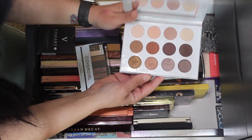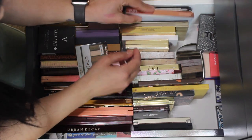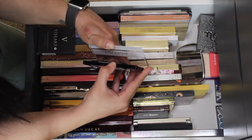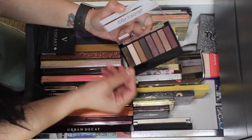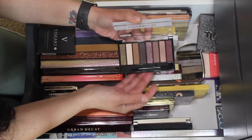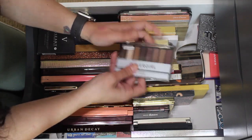Let me see. Let's pull in the CoverGirl one. It's been a long time since I've played with this one. Maybe I don't like it anymore. We'll see. I'm gonna pull it in. It's small, it's compact. I remember I really, really enjoyed it. So let's pull it in.